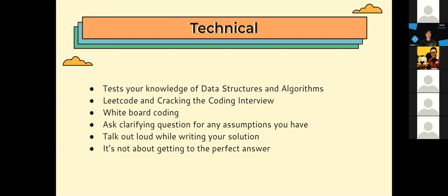Even if you get your solution right and you don't say anything, that's actually not a good thing. You want to be walking the recruiter or interviewer through what you're doing. And also, if you talk and you get something wrong, that gives the recruiter more leeway to give you little pointers to help you out, right? They're incentivized to move you in the right direction, so to speak.